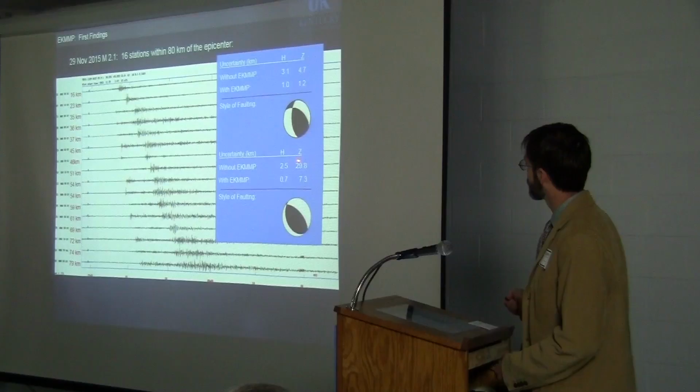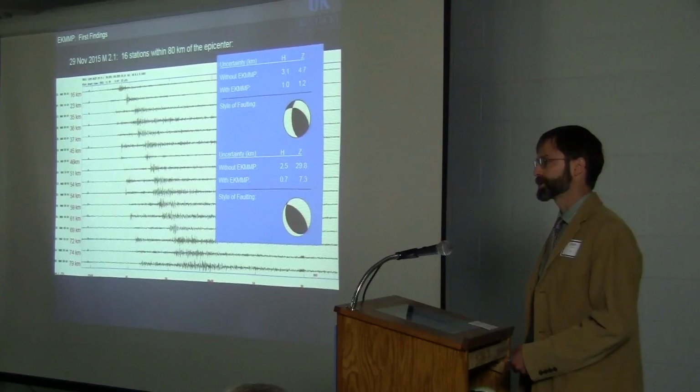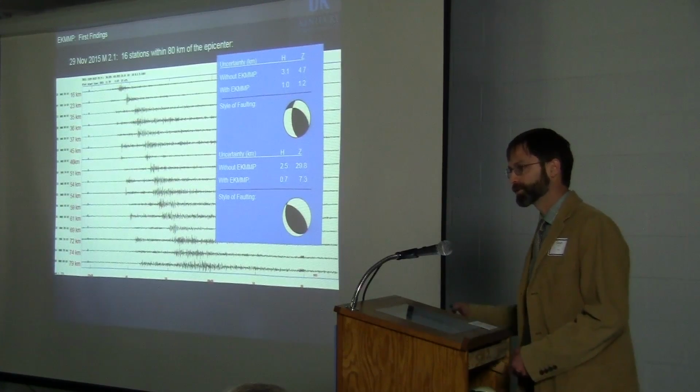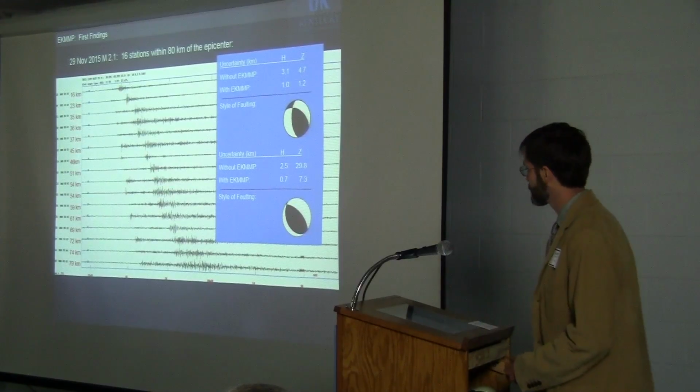For another event that was north of the Rome Trough, you can see that without our data, there's a tremendous amount of uncertainty, particularly vertical. And again, we improve it by at least a factor of 3 with our network data. So these are very important quantities to keep in mind when we look at associating events with ongoing injection activity.